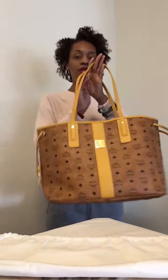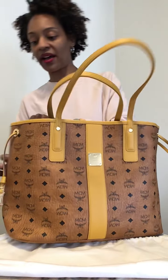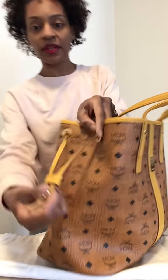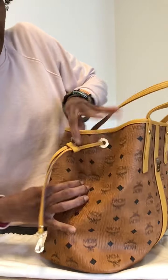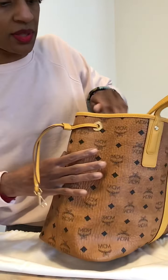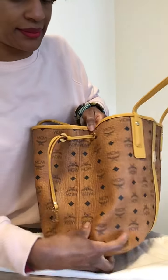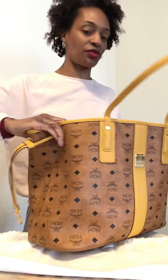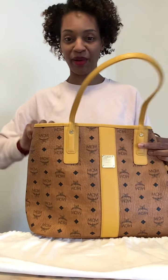So obviously here's one way you can wear it. The other way should be where you fold these sides in, because this pulls in, right? So you should be able to do this here. You can tell I have not used this bag yet, but anyway, make a long story short, this is what happens when you're making a video and not prepared.